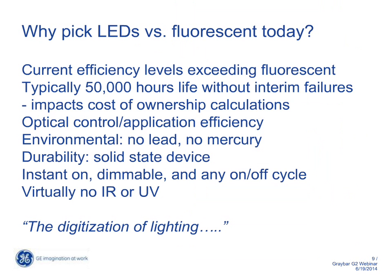So LEDs are typically quoted in terms of how well they maintain their light over that 50,000 hours. And that impacts your cost of light, cost of ownership, if you don't have to have your customers replace tubes as you get toward rated life with non-LED technologies like fluorescent. Great optical control. You can really put light where you want it with LEDs, which can enhance efficiency. No lead, no mercury. So for customers that don't want to really think about recycling of mercury-containing products like fluorescent.